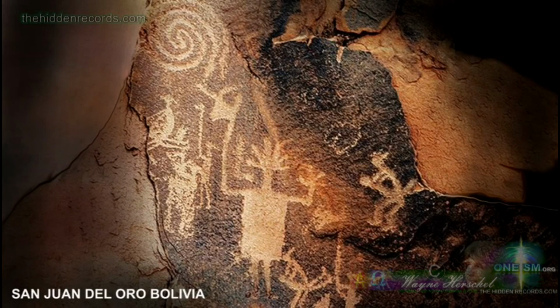This is the San Juan del Oro cave area in Bolivia. Man with arms raised, that's called the orant veneration position, where arms are raised, revering, showing something is sacred. The sun god, rays of light from the head. But one arm opens up into a spiral. This, I'm suggesting, is a stargate. And the rest of the details are very hard to figure.